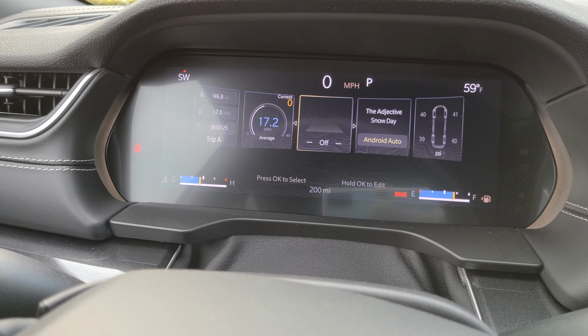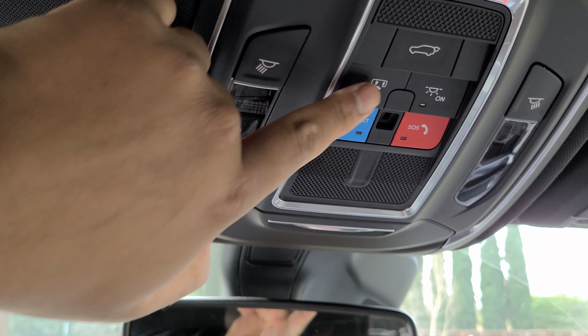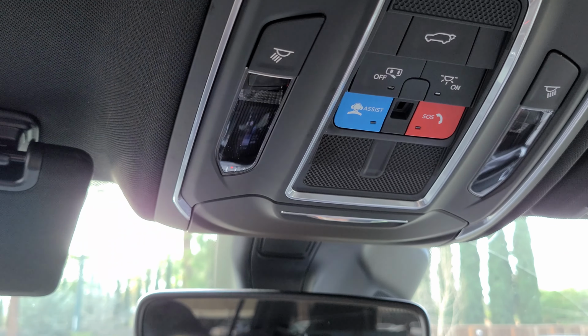Push button start, of course. Adaptive cruise control with stop and go, and lane keeping assist is standard. I love when companies make safety tech standard. Unfortunately, no sunroof on this particular one, but it is available. Now, let's see how it drives.